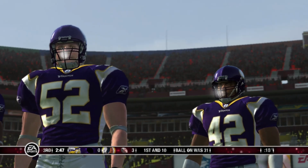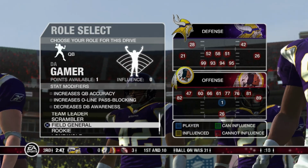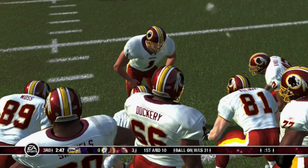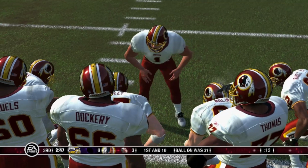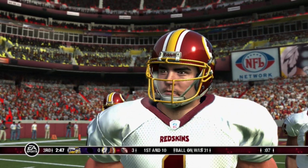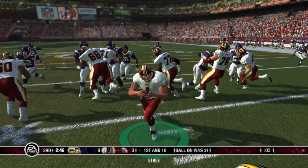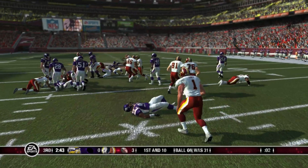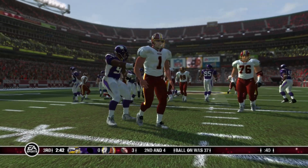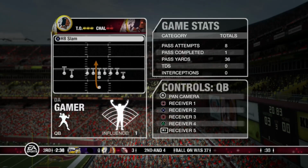First and 10. Ball on the 31. They line up in a one-back set. They give it to Portis. Erasmus James with the stop. So that's a gain of about 5. Portis with the carry on the play. Gain of 6.